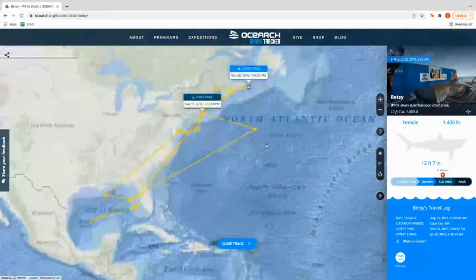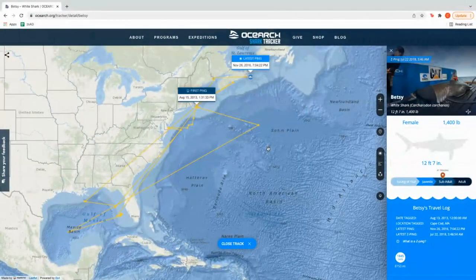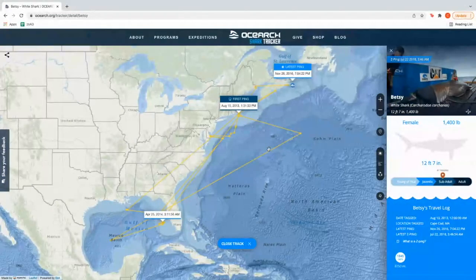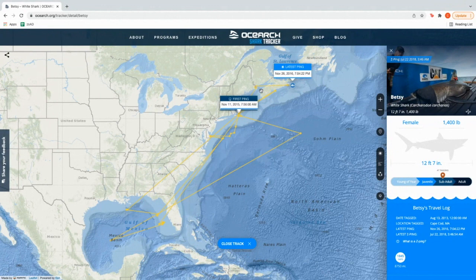And we can see if I zoom in a little more. So if you are looking at my screen still and following along, hopefully it's a little bit bigger for you there. So we can see based on where these pings were, the different migration routes. So it looks like Betsy made this migration route probably every year. They usually go south during the winter, and then they come up during the summer and fall to Nova Scotia, particularly these white sharks in the Atlantic Ocean. This is a very common migration route for sharks that we find off the coast of Nova Scotia.